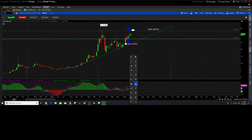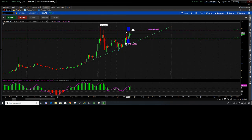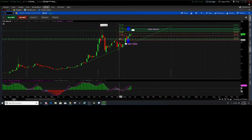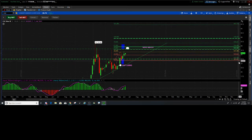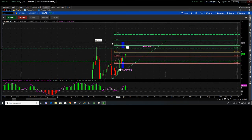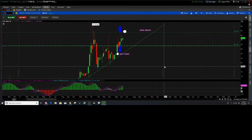So for my Fibonacci extension tool, I'm going to use from here to my high, to my low. And as you can see, it came right into a 38.2 extension. But what I'm looking for is that breakout that we talked about before. Basically, I'm looking for 100. So 39.33 in this instance. Let me go back one more time.